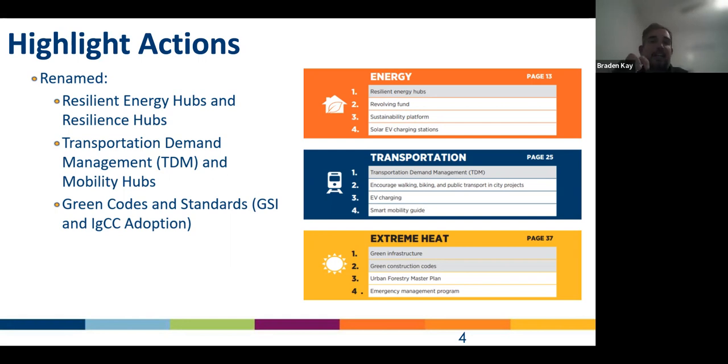So these highlight actions are the same things from the initial plan. We need to continue to work on those. We haven't seen enough progress, and there's time to invest in policies and programs and personnel that move these highlight actions forward. Next slide.